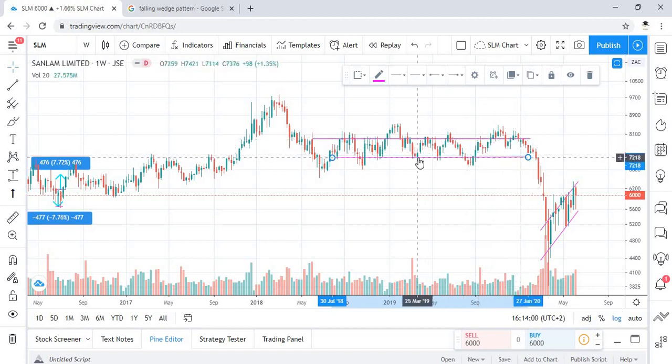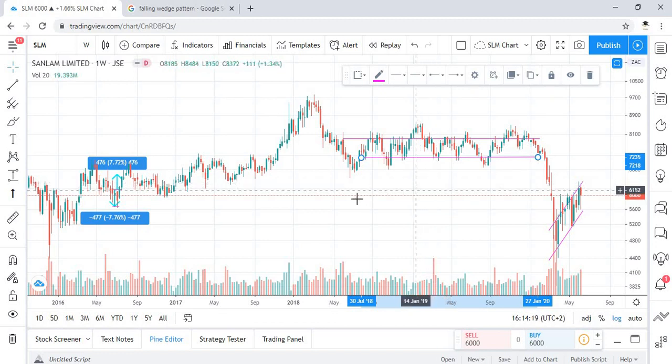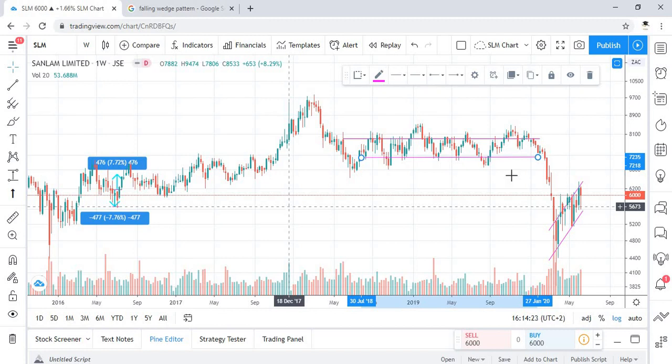The only downside is that at that point I didn't really know much about going short. But just trading this range, I managed to make a net profit of about 21,000 Rand. So this was really a consistent trade that I was always looking up to. And each time it was delivering, which was great.